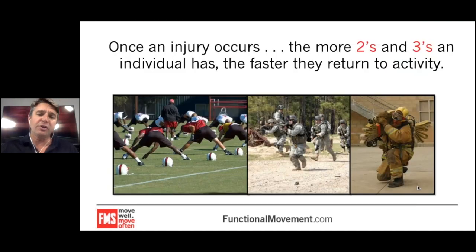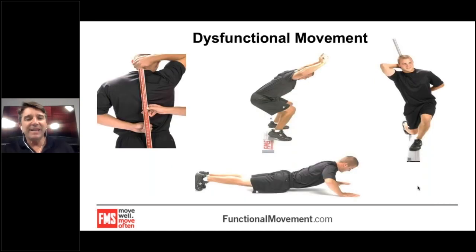And what we found is the more 2s and 3s you have, and this is some data that we've seen over the years, and actually some of it has been published, and you can find it on our website if you search under research, is that the quicker, the better you move, the quicker you return back after an injury. So I'm not saying you're going to get less injuries with the 2s or 3s, but if you do get injured and you're moving well going into that injury, you'll get back a little bit quicker. So dysfunctional movement, that's what we're looking for. We're looking for those ones. We're looking for those major problems. And that's kind of what gives you a snapshot of what that looks like and why it's important to not have someone do certain activities because they're dysfunctional.